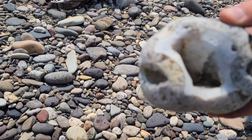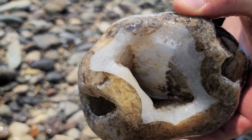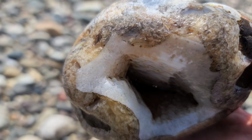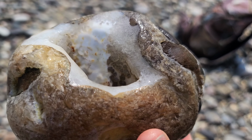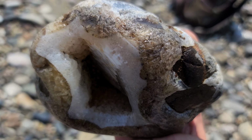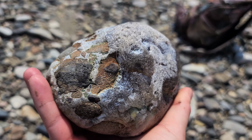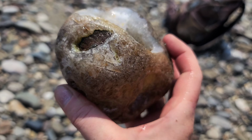It's so weird. 406 is ridiculous. Oh my gosh. Look at this. Oh my God, it's so awesome. Yeah, there's some good stuff to find on this island. Man, this is a good island we're on. There's a really cool druzy pocket in there. Look at that. You guys, 406 Findings, let me tell you, this guy's got falcon eagle eyes.